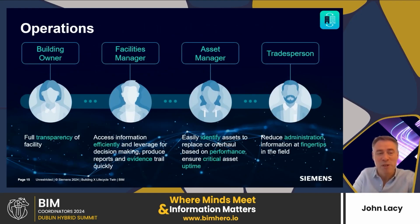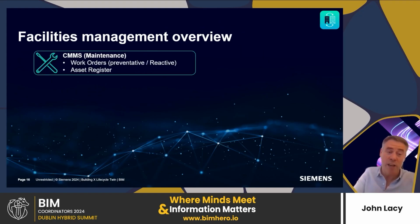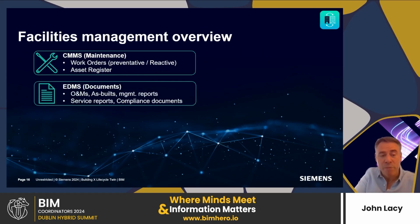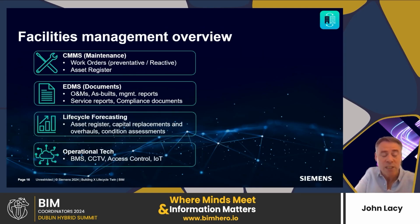Okay, so moving from design and construction to the operations phase, we've got, again, the key stakeholders: building owner, facilities manager, asset manager, and the tradesperson or contractor that's out there. So I suppose they've all got their various requirements that can be delivered again through the Building X Lifecycle Twin. They'll look into the facilities management tasks, jobs to be done, and the systems that they use. They obviously maintain maintenance, work orders, asset register, the document management systems that exist out there for these operations, and the life cycle forecasting tools, and then the operational tools that are used.